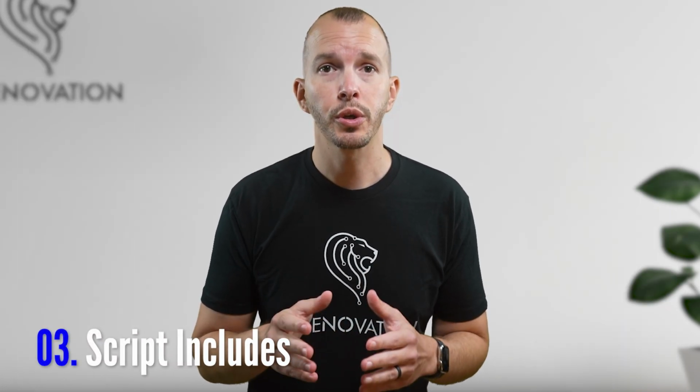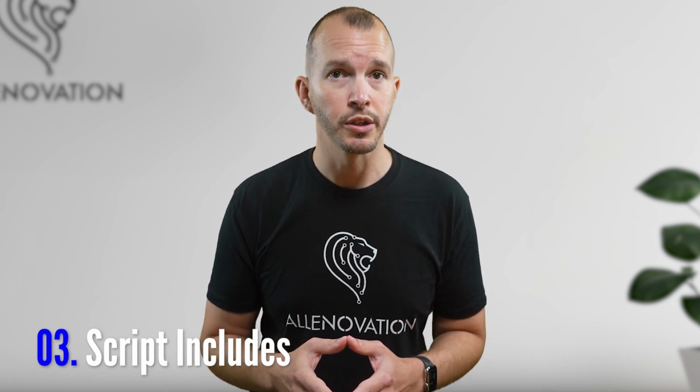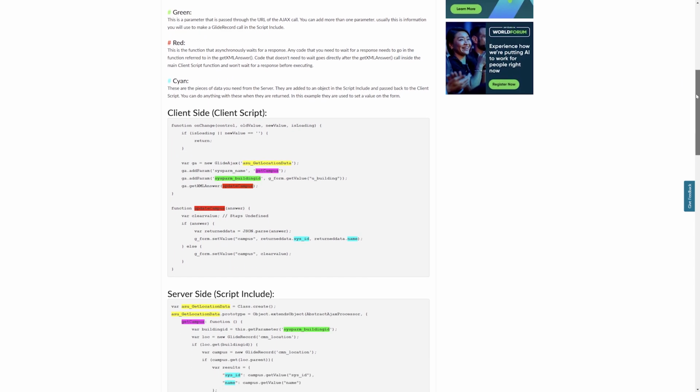For most developers, script includes are often the first step beyond client scripts for expanding your scripting skills. They're ideal for creating reusable code and offer better performance than business rules since they load only when requested. I remember when I first started with ServiceNow, I steered clear of script includes because they felt intimidating, but I'd highly recommend getting comfortable with them early on. In most cases, when you need to pull data from the server on the client side, the Glide Ajax API is what you'll want to use. I highly recommend Sean Dowler's cheat sheet for a clear breakdown of the client script and script include components.